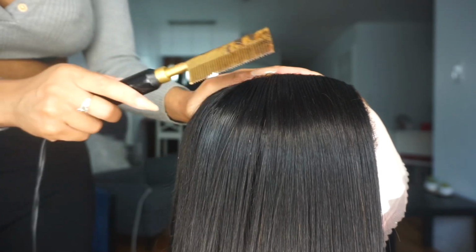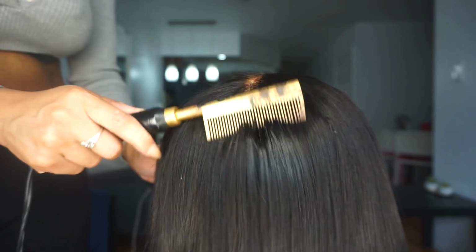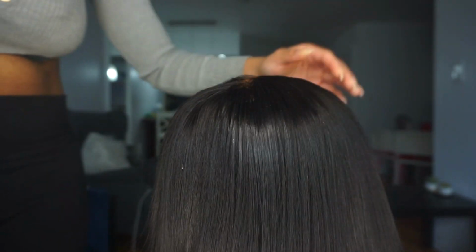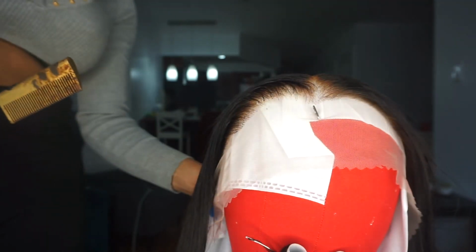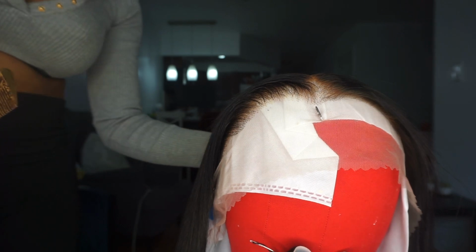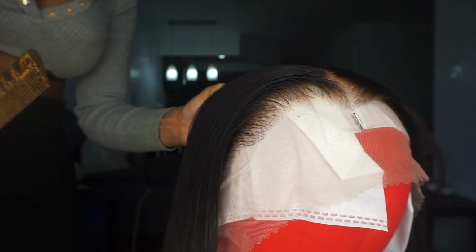The only thing I can say is, if you notice in the back, there's like this spot where I don't know if it's an air pocket or what, but it kind of sticks up. I'll show you that again later in the video. But outside of that, and the weird comb placement, which you'll also see later in the video, I ended up having to cut the combs out. But outside of those two things, this wig, the hairline is giving scalp, and I'm here for it.